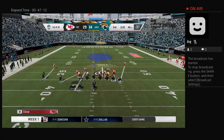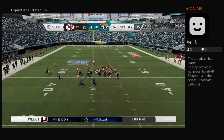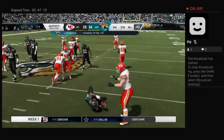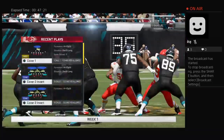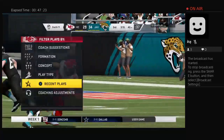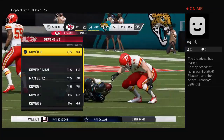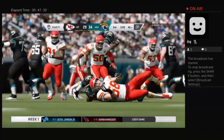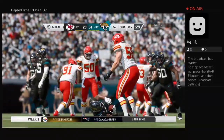A shotgun give to Fournette. And maybe a measure of revenge there. He's had his way in this one, but this time they get him behind the line. It'll be a loss of a yard, and it'll be 2nd and 11 at the 45-yard line.